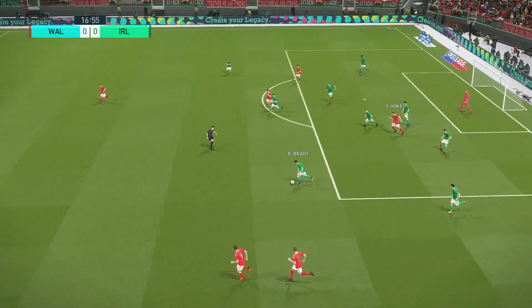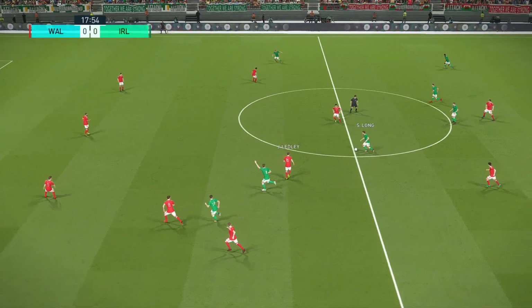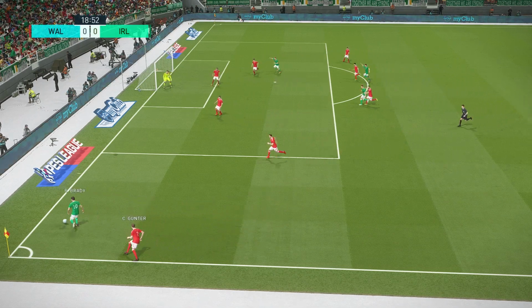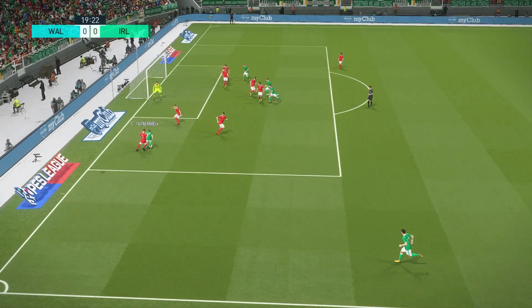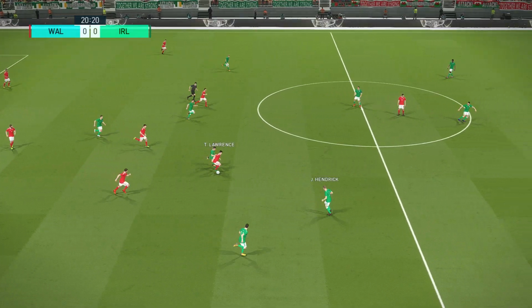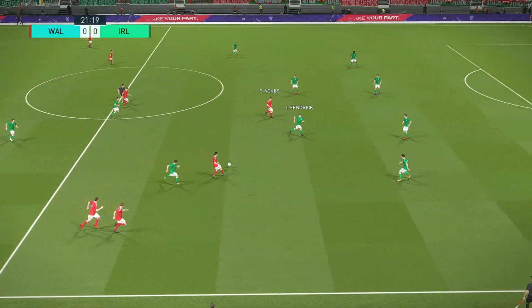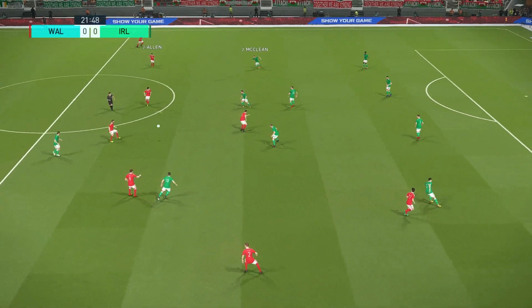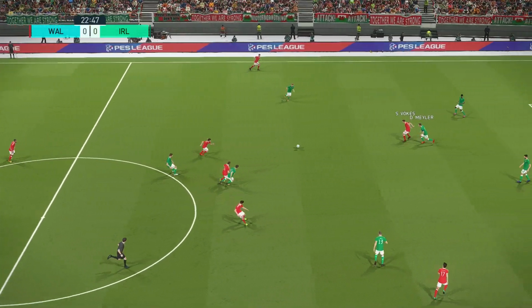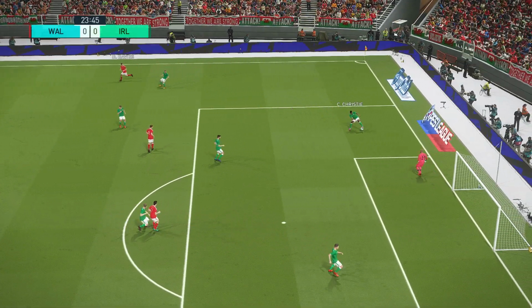Here's the delivery. Murphy. Murphy, played out to the wing. Brady looking to get on the end of this. So who's he picking out? King. Folks. Ashley Williams. Out to the left it goes. Oh, well intercepted, really alert to the danger.